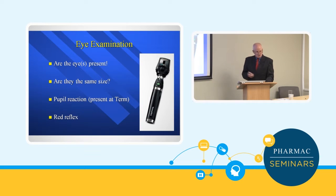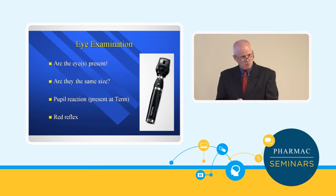Right, eye examination. So a newborn baby, just been born, you're going to have a hell of a job seeing the eyes. Especially if it's a cephalic delivery, the eyes are all swollen, and in my experience that lasts for a few days. So the chances of seeing a red reflex in the first few days of life are quite low. And as soon as you start to pry the eyes open, the baby's going to cry. And what's the combined reflex with crying? Screwing up the eyes shut.